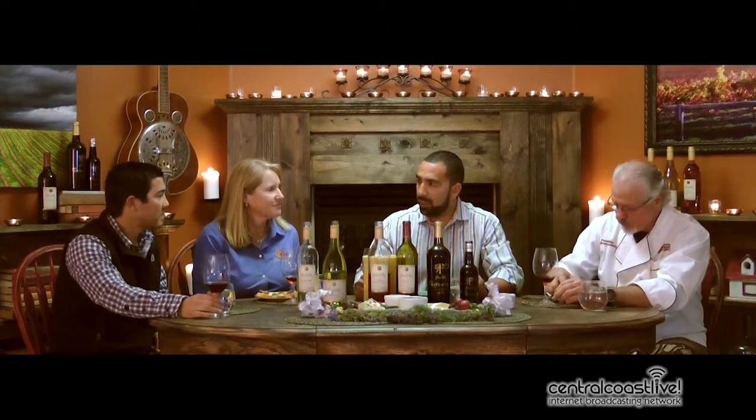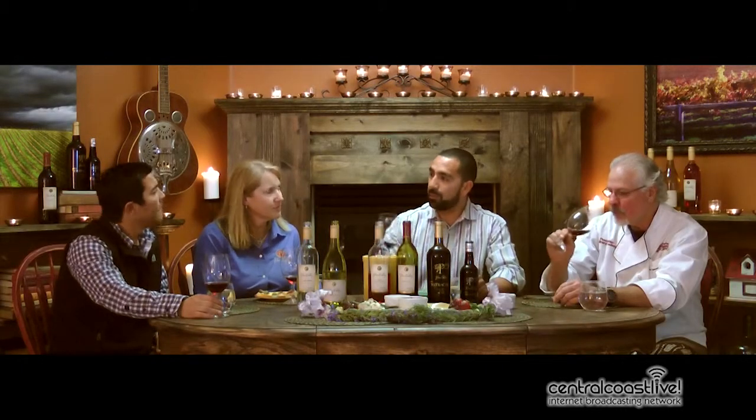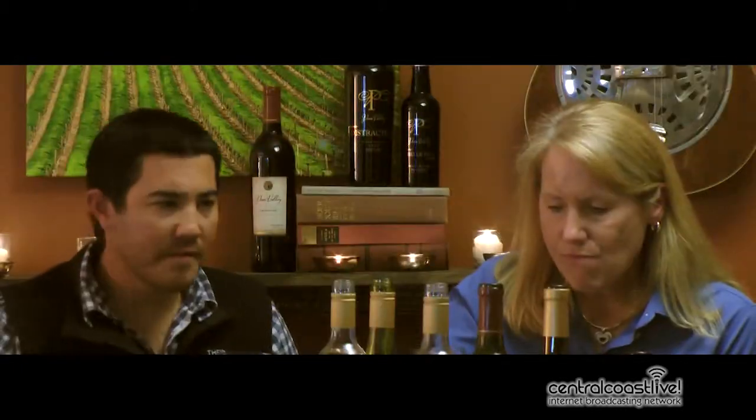But this is the first time that these wines were poured to get some feedback from people, and we got a lot of good feedback. Is it American or French oak? It's primarily French, about 80% French, and about 30% new, to help keep that traditional approach. Very food friendly.